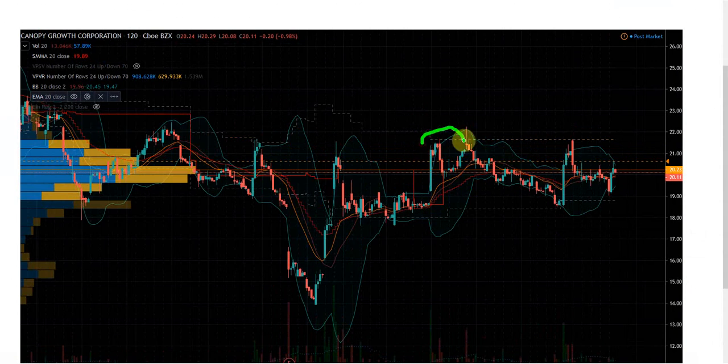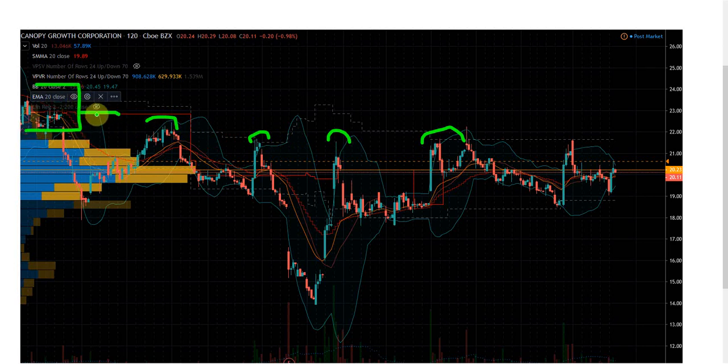So you can see that there was a failed effort here, failed effort here, failed effort here, failed effort here, and a ledge here, I think. I'll zoom in. So this is from where they fell. They keep trying to get back to it and break out from it. So the bad news is that they haven't done it. The good news is they keep coming back to it.